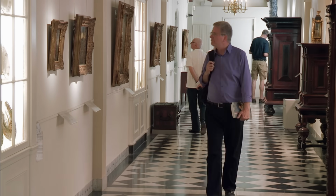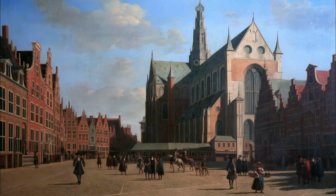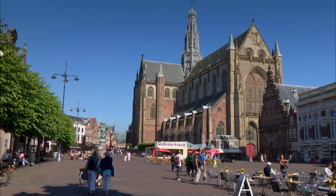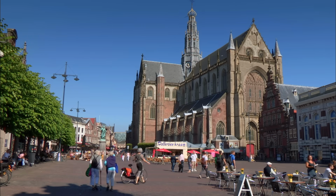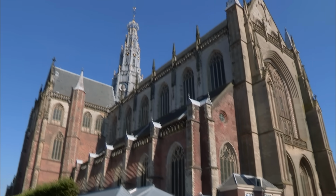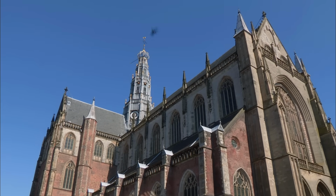Painters showed city pride as well. The centerpiece of most Dutch cities is the church. You see it in 300-year-old paintings, and you see it today as you explore. Haarlem's Grote Kerk, or Great Church, towers over the market square as if to bless all the business that takes place below.